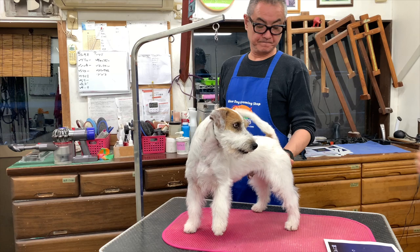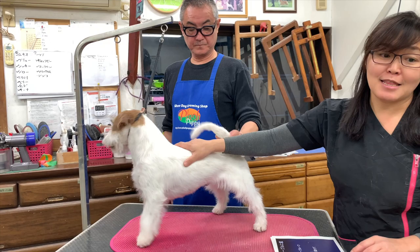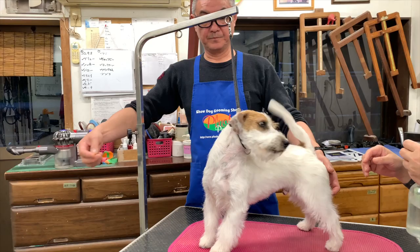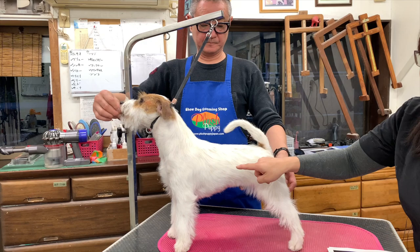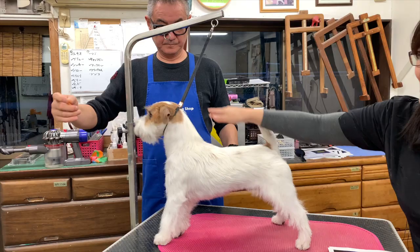Even on a rough coat, the top coat should be a weatherproof, harsh top coat, with the undercoat to protect the skin and the body. If the coat is so soft and fluffy, the water would go inside to the skin easily. But this is a harsh coat, so you just wipe it. That's it. This is a good harsh coat. And this is a rough coat.